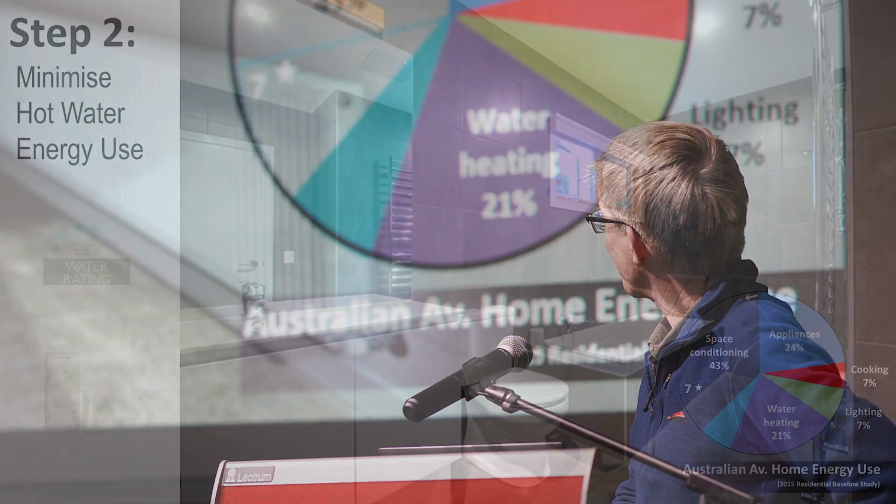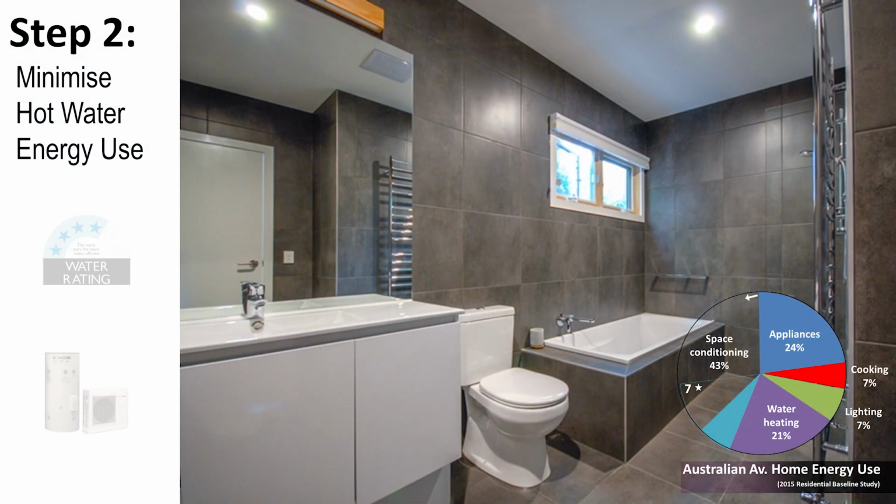All right, let's move on to the second step, which is water heating. Minimise hot water energy use. Now there's 2 things to minimise. That's the purple wedge there. The first one is get water efficient appliances so you don't use as much hot water to begin with. And the other one is the hot water system that you choose.